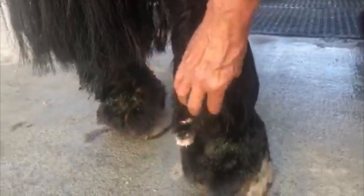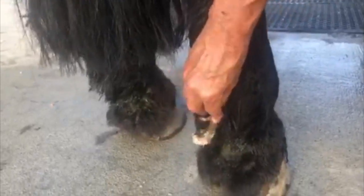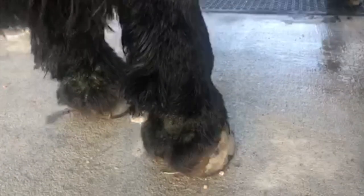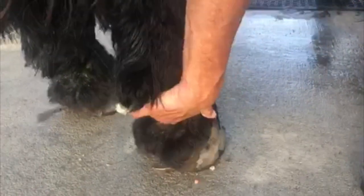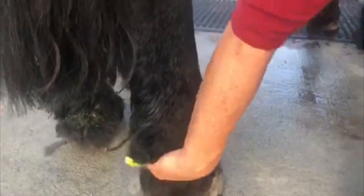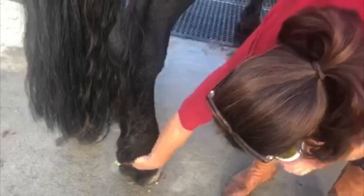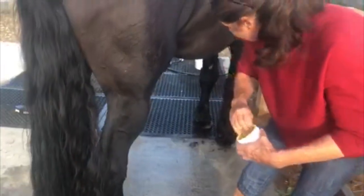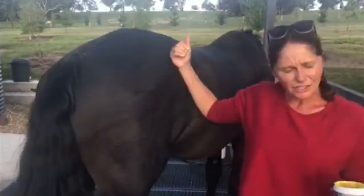You can see when we've trimmed, he's got the ergots that need trimming. He's also a bit high in the heel. I've got my barefoot trimmer coming to straighten all of those things up. We've also noticed other weird things happening with him. The first thing that I noticed when he went out into the paddock is he found a tree and just started rubbing his neck on it. Well, that's classic Queensland itch. So I think he's had Queensland itch.